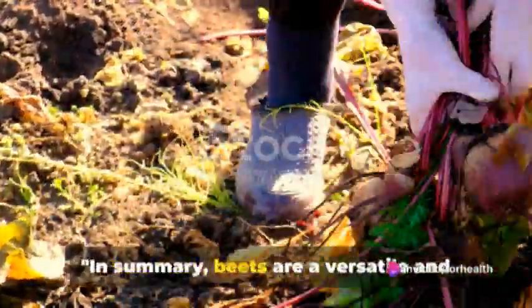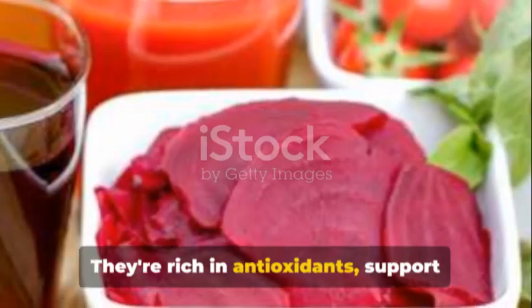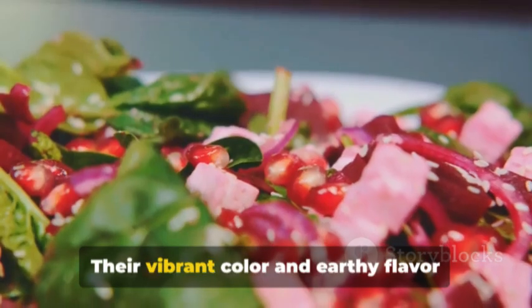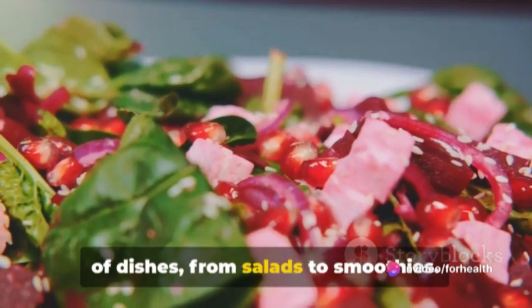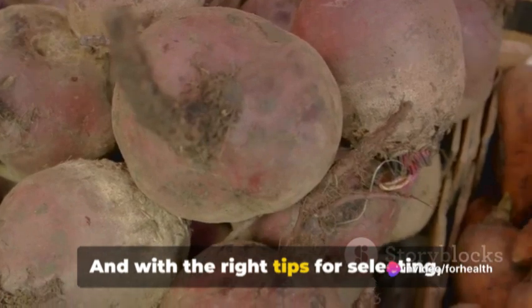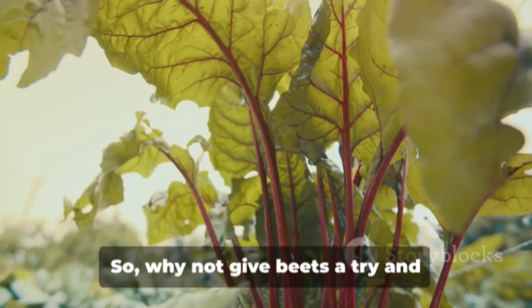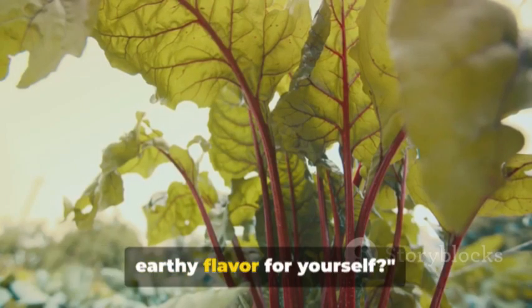In summary, beets are a versatile and nutrient-packed vegetable that can boost your health and elevate your meals. They're rich in antioxidants, support heart and brain health, and even aid in weight management. Their vibrant color and earthy flavor make them a star ingredient in a variety of dishes, from salads to smoothies. And with the right tips for selecting, storing, and preparing, you can ensure they're at their best. So why not give beets a try and experience their health benefits and rich, earthy flavor for yourself?